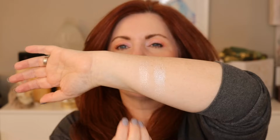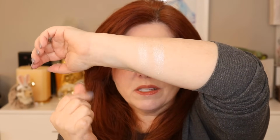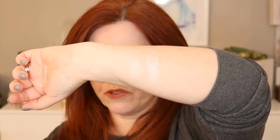So they are not at all alike. The look is similar in the sense that it has almost pieces of glitter. That's how it looks. But this is much more opalescent and blue, and this is much more like a warm gold. It's interesting. It almost has this brown in it, and these shades in a white tone to counteract the baby blue, which is interesting.